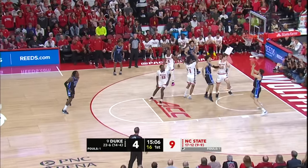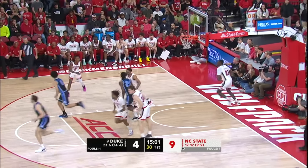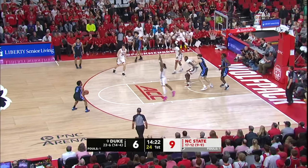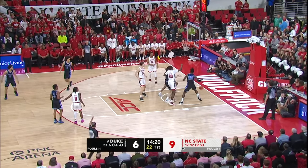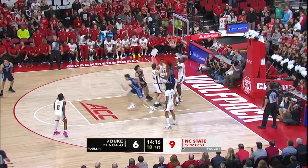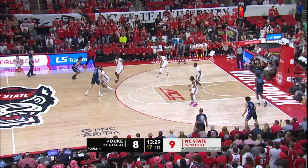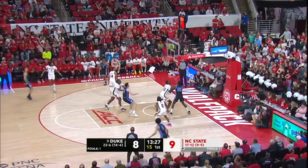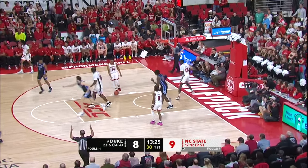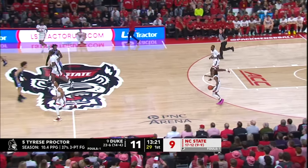Big junior from France. Nice pass, Young. Couple of fakes, and he bounces it off the window. Here's Roach. Well, that was kind of ugly. Mitchell fought for it. Fights again. Great effort there for the basket. Proctor lifts. Got it. And Duke comes all the way back and then some to grab an 11-9 lead on that effort.